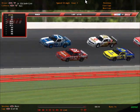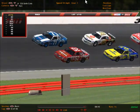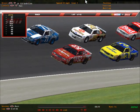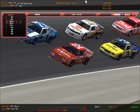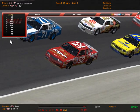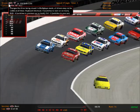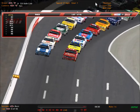And in case you haven't seen already, this is the 1992 version of Charlotte we're using. The same version where one hot night happened, and that finished with Davey Allison and Kyle Petty, of course. And, of course, we might want to throw Earnhardt in there, except he got spun going into the third turn on the last lap. Anyway, pace car took us off to number 4.